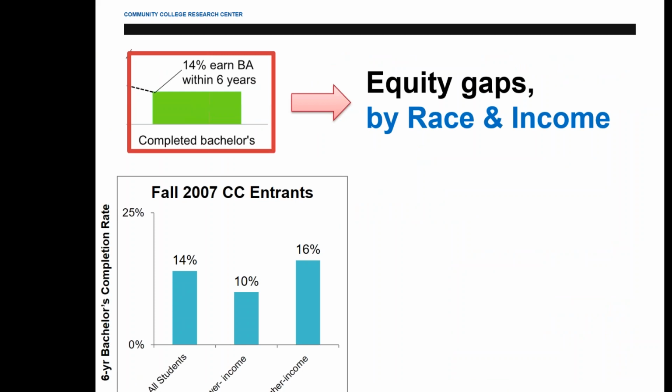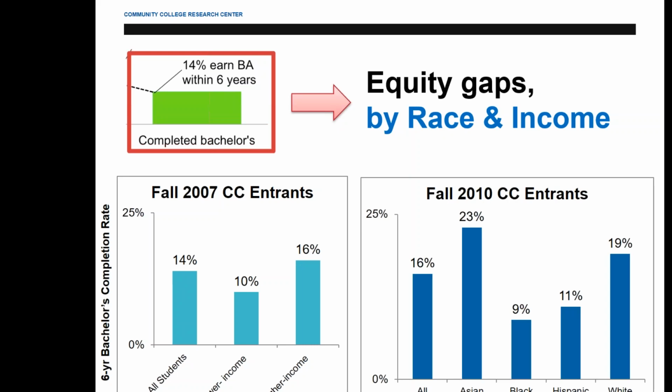More distressing than that, we see tremendous gaps by income, and even starker gaps to some extent, especially with Black students and Hispanic students, in terms of race, of students starting at a community college getting bachelor's degrees. So we've got an issue on our hands.